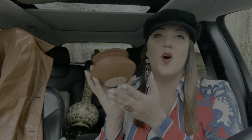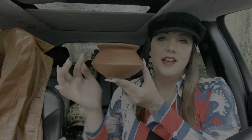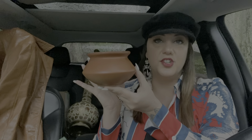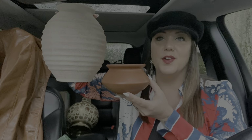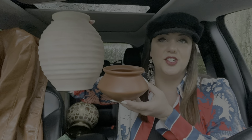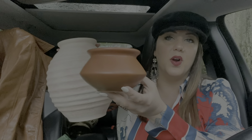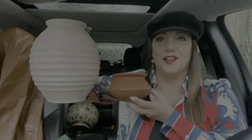Once again, I am all about the shape, and I thought this one was really beautiful and simple. It's got this beautiful little minimalist shape to it. It's got gorgeous terracotta color, and I think that it would look beautiful styled up next to this one. You've got the two different sizes and shapes. I like mixing a more rustic texture with a more matte finish, or even sometimes a gloss. I think these will look great together.